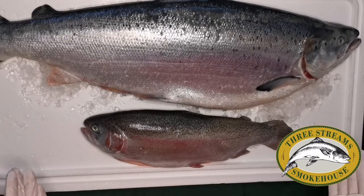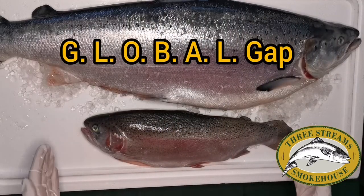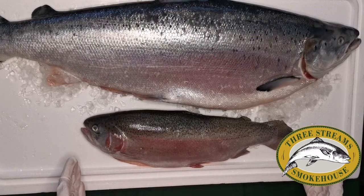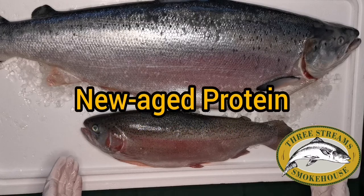Both of these lines have full traceability from egg to plate. Our Norwegian salmon is Global GAP certified, whereas our rainbow trout is SASSI green listed. Both of these are a healthy new age protein alternative.